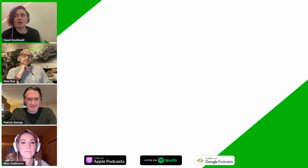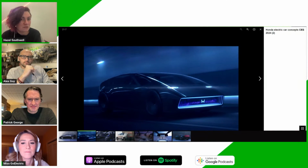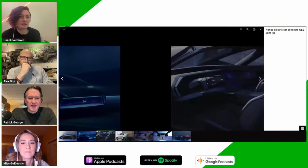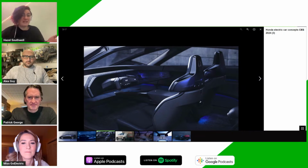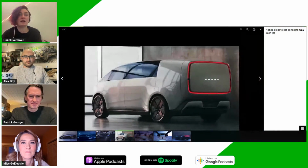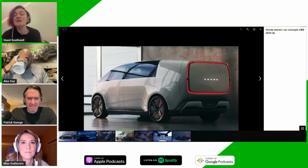And I think they fit into both in the sense they're kind of normal sized vehicles, like Patrick said, like it's a large sedan and what's basically a people carrier, like this is very much a high-tech Espace.